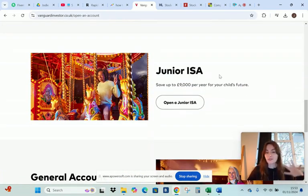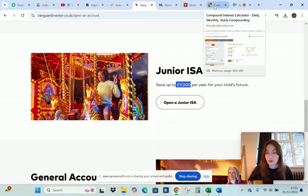So if you're a parent, if you've got kiddies, or if you're pregnant or thinking of having kiddos soon, this is a great thing that not a lot of people know about. Again, this is a UK-based thing. But you can have an adult stocks and shares ISA as normal, and you can also have a junior ISA, which is for your kiddo. And in this, you can invest or save up to 9 grand per year.